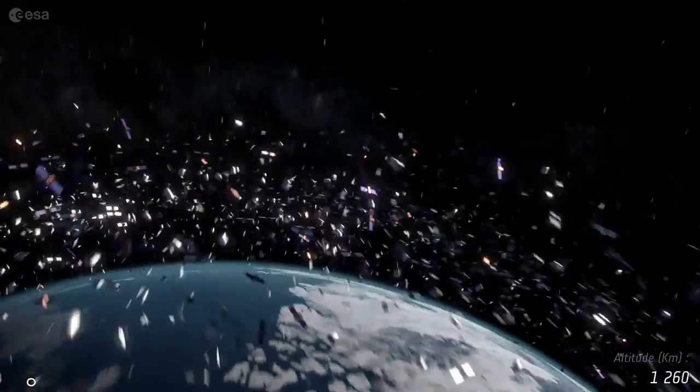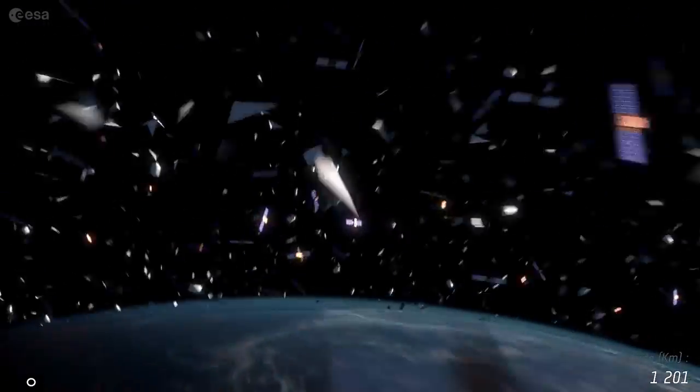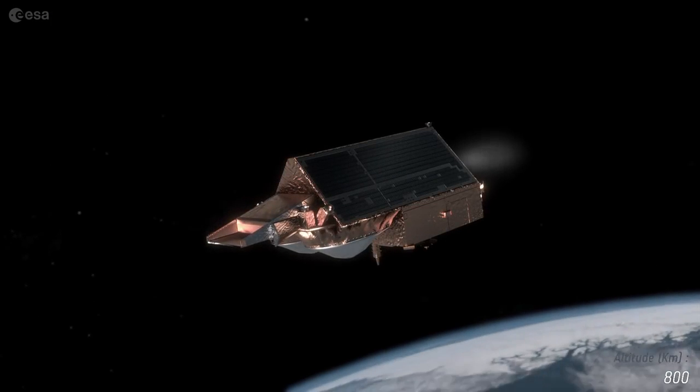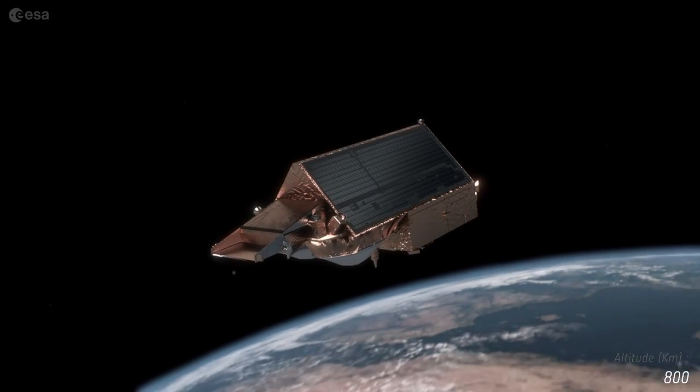Plus, this area is facing a surge in spaceflight activity. Smaller and more cost-effective satellites are increasingly launched to low Earth orbit. The only chance to ensure the future use of these orbits is to strictly apply debris mitigation measures.